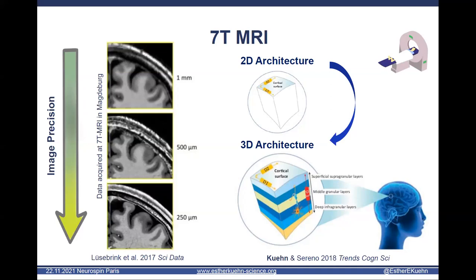What others and I have argued is that you can use this information to develop three-dimensional models of, in particular, cortical function, where you model the layers and the columns, and therefore get much closer to the underlying microstructure of the circuits.